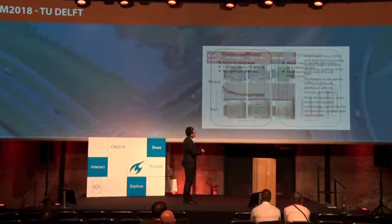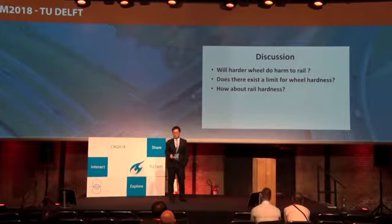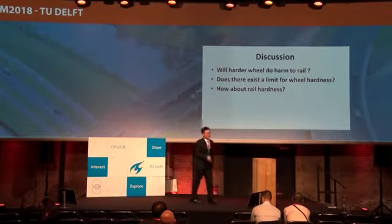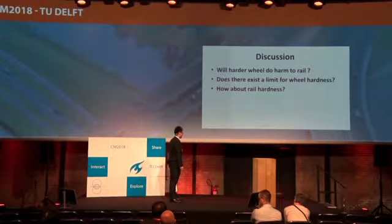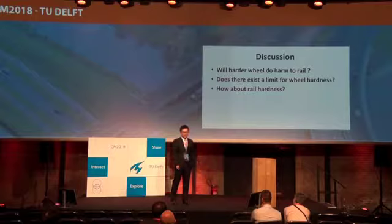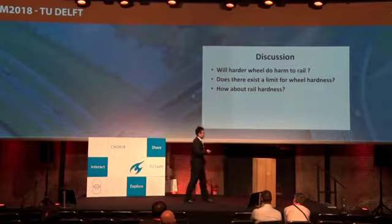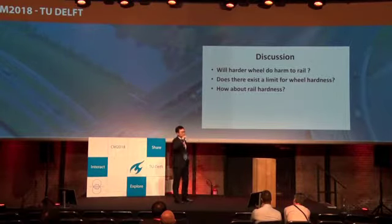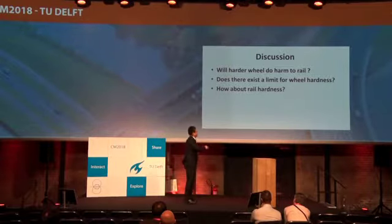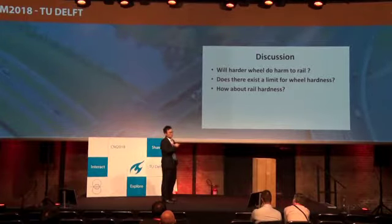So from this test, we see that a harder wheel might have some impact on the rail material and its wear volume, and maybe degrades it faster. But as we observed from field tests in China, the wear volume of the rail in high-speed railway is so small that the vertical wear on top of the rail surface is less than 0.1 millimeter per year. So maybe there is plenty of space for improving the wheel's hardness.